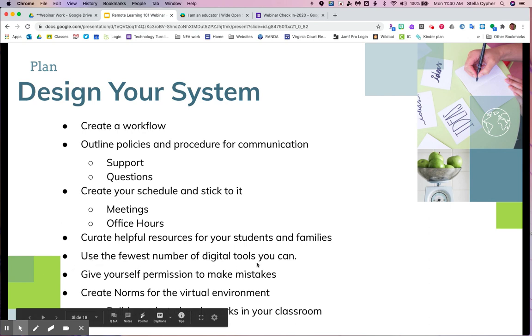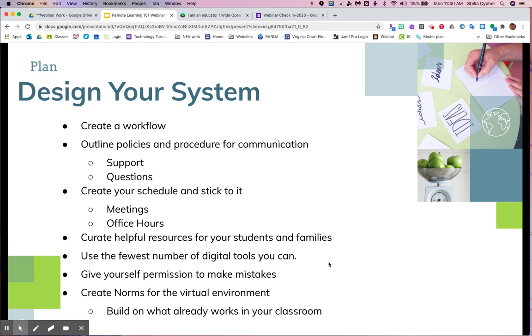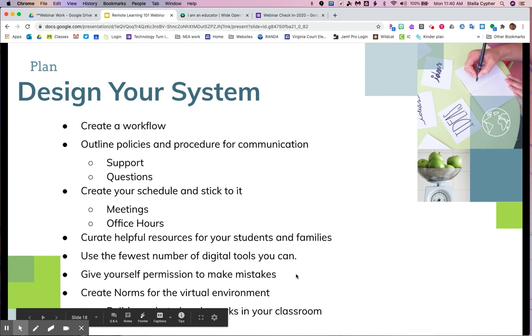And thinking about this, use the fewest number of tools you can. You do not need to learn 25 tools. Find the fewest number of tools. If Google Classroom works for you to be efficient, then do Google Classroom. If you use Seesaw or Canva, another LMS, whatever that is, use the fewest number of tools.